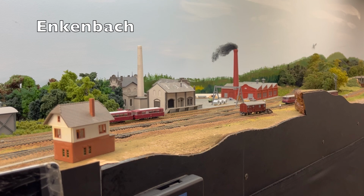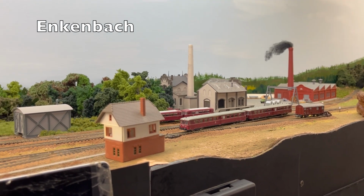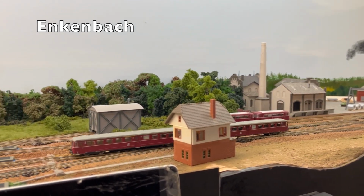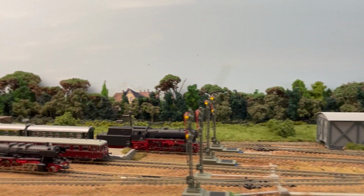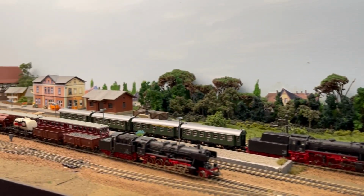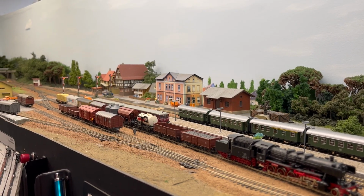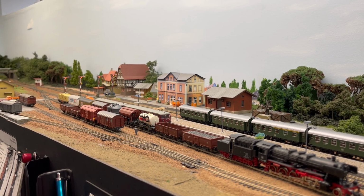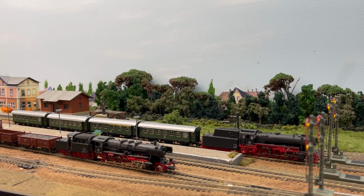After Hager-Müller, we enter the station at Enkenbach. This was the closest rail station to the village where we lived, and we often caught trains here. Locals and semi-fast trains stop frequently, while express trains just pass on through. As the rail bus arrives, another local, this one pulled by a BR-23 262 steam engine, departs northbound.